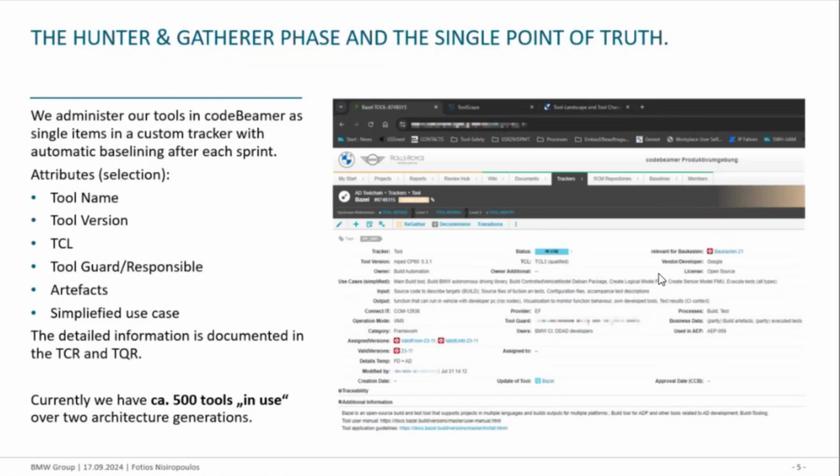About the number of tools that we're currently using, we're at about 500 tools that are used in our departments over 2 architectural generations. All in all, we checked nearly 1,000 tools. And the question then comes up, what is a tool?